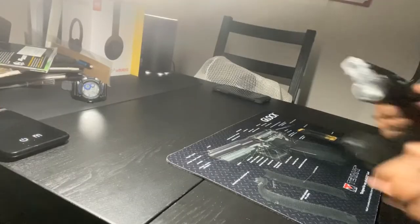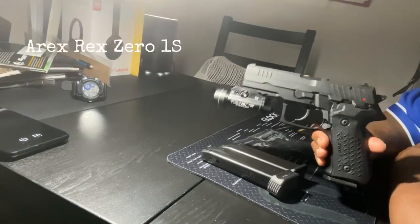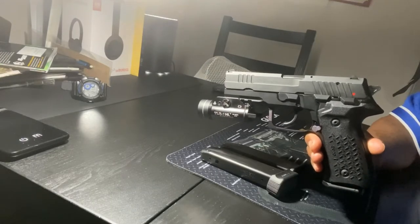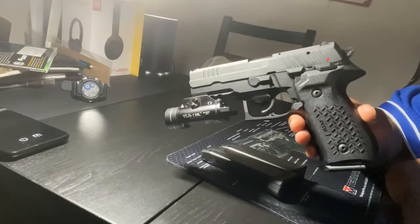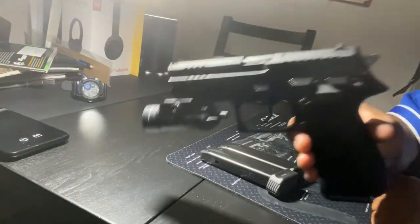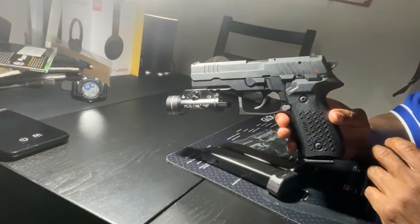All right, I've got another favorite of mine. This is the Arex Rex Zero 1S full-size pistol. Slovenian made, imported by the fine group of Las Vegas. Very beautiful pistol. 17 plus 1 capacity, all steel metal frame. This is an all steel gun, has a lot of weight to it.